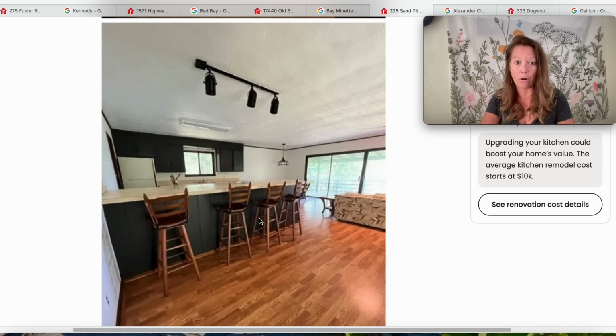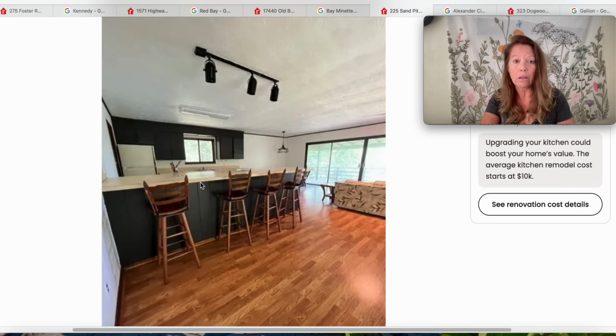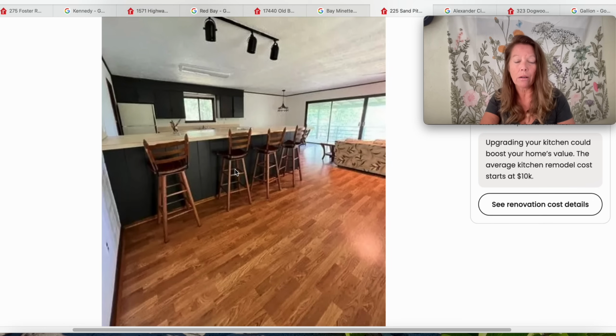I like the counter, and I like the counter high chairs there. It looks like we're getting either laminate or hardwood floors with this, but look at the beautiful doors. Now, we don't have a lot of cabinets on that wall, but it looks like a very nice kitchen. Do have some pendant lights there, track lights.